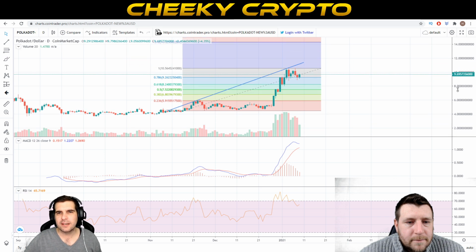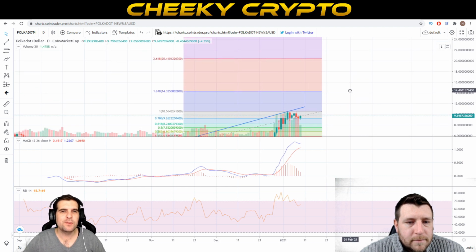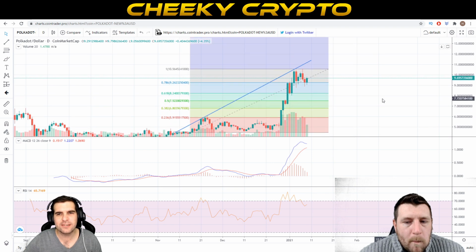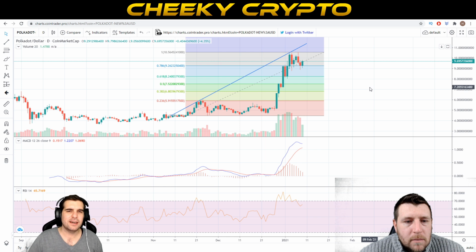So as we look ahead to some future price targets, we can see quite clearly our first target, according to our fib extension here, is at $14.32. Moving beyond that is $20, then $26 and $30. Now that by no stretch of the imagination is the limit. That's just what the fib extension levels are showing us currently. As the price will increase, those levels will also change and adapt, right?